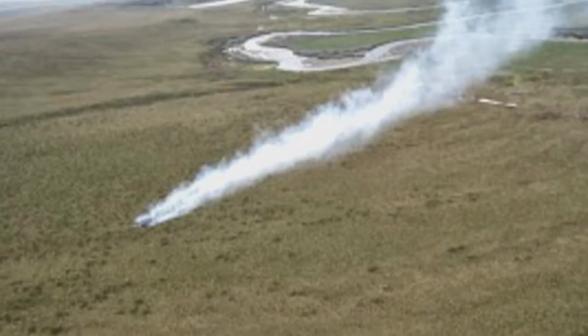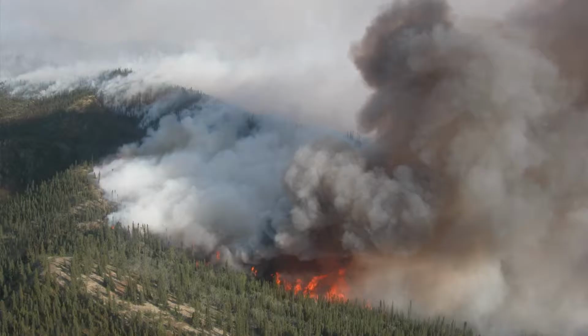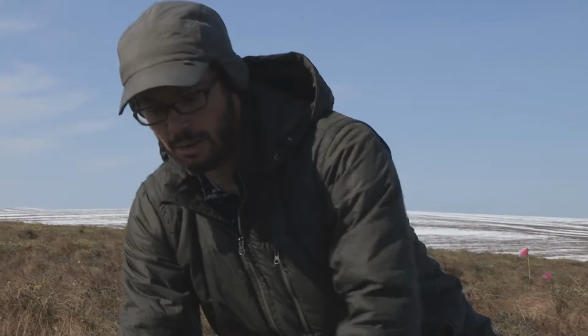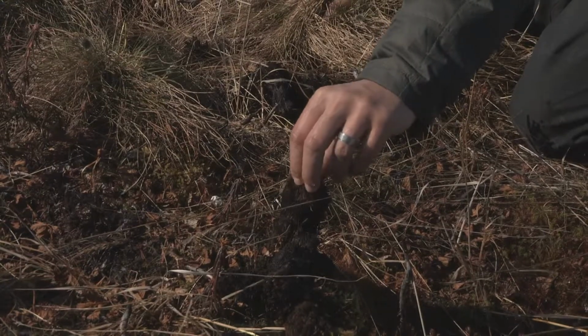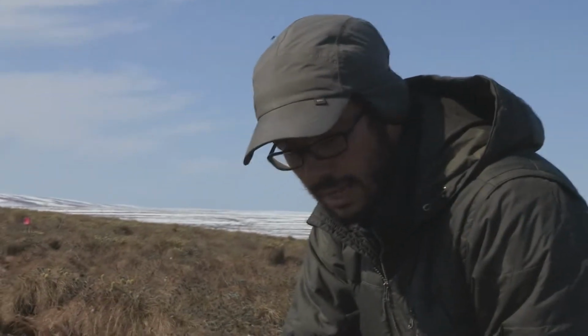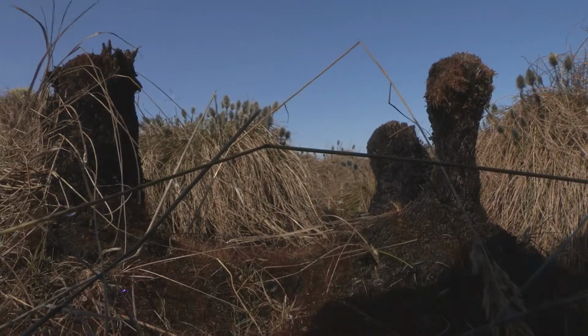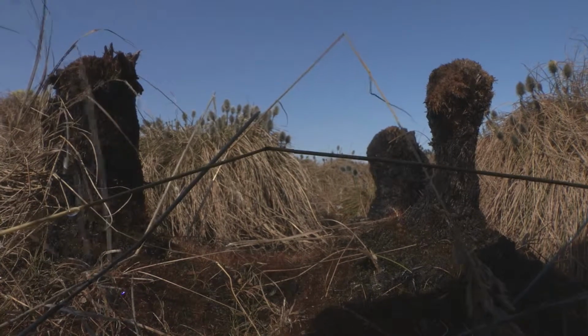Fires are really rare in tundra. This particular area hadn't burned in more than 5,000 years. That's in contrast to the boreal forest, where fires are very frequent. You can see here, closer to this tussock, this little thing used to be a tussock, and the fire completely destroyed it and killed it. And that's one of the measures, tussock mortality, we use to determine how severe the fire was.